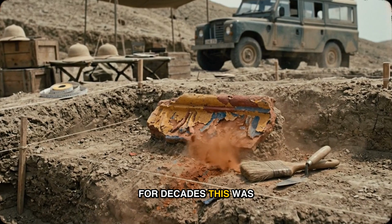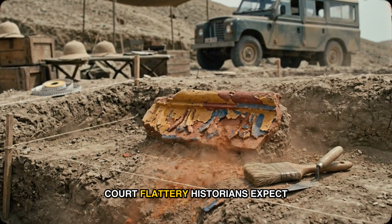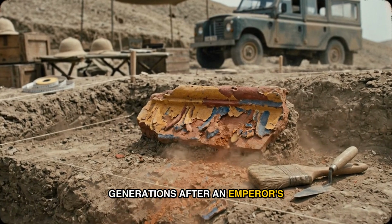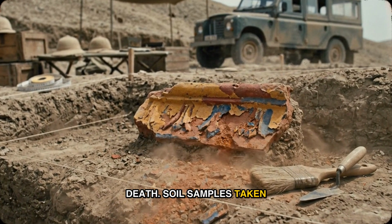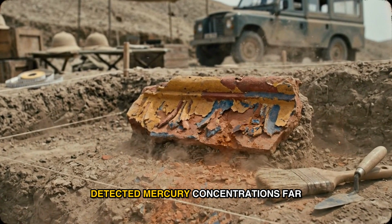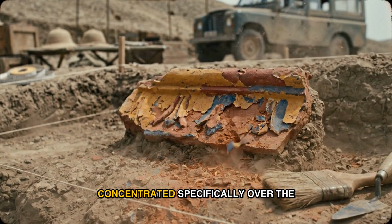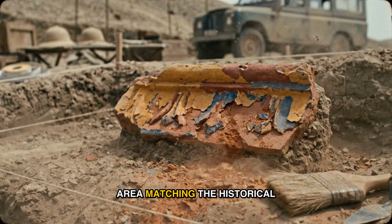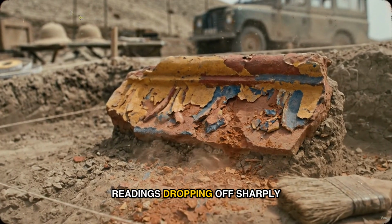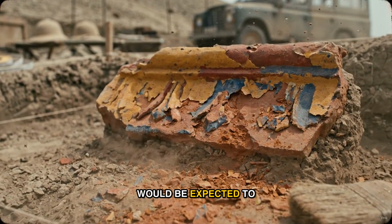For decades, this was treated as probably exaggerated legend, the kind of court flattery historians expect from ancient chroniclers writing generations after an emperor's death. Soil samples taken from the mound in the 1980s, and again in more recent surveys, detected mercury concentrations far above natural background levels, concentrated specifically over the area matching the historical description of the empire's rivers and seas, with readings dropping off sharply at the mound's edges exactly where the coastline would be expected to end.